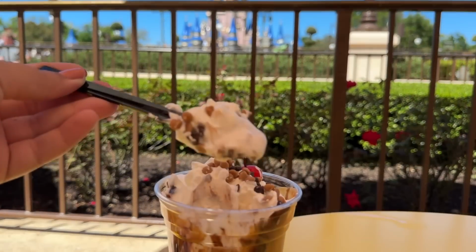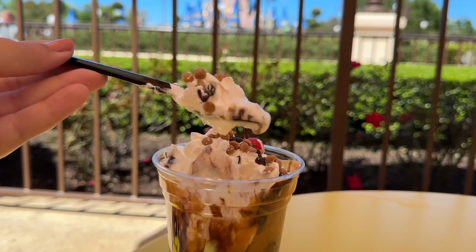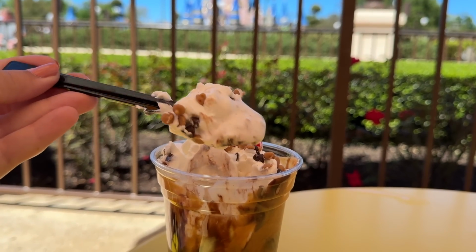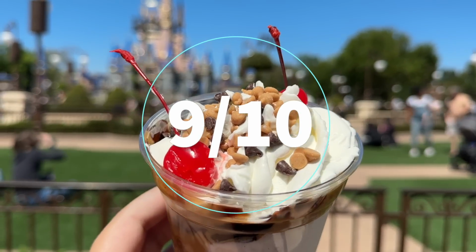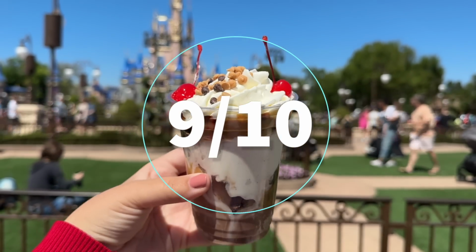I don't know. There's just something cozy about picking up one of my favorite sundaes to enjoy on the hub grass in front of Cinderella Castle. It's like I'm a kid again, which really isn't that the point of Magic Kingdom in the first place. Rank 9 out of 10.